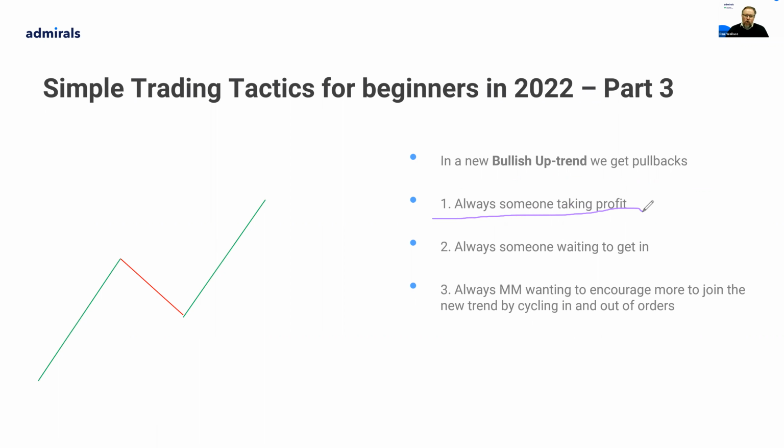When we look at why in a bullish uptrend we get pullbacks like this, there is always somebody somewhere taking profit. Remember, you might be trading that particular market, but you could be along with thousands, maybe hundreds of thousands, maybe even millions of traders trading that particular trend. Everybody will have different ideas, a different trade plan, and different outcomes they're searching for. There's always somebody somewhere taking a profit.